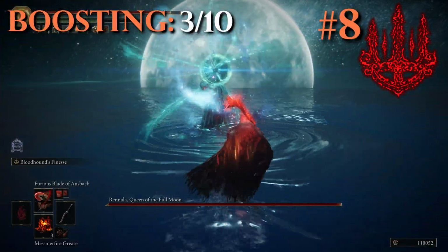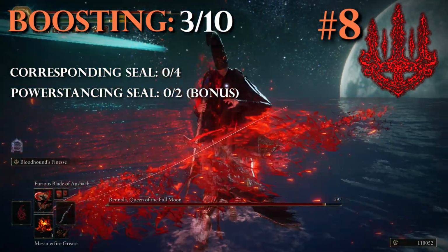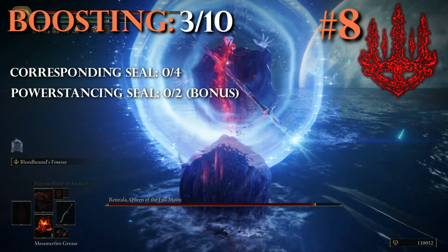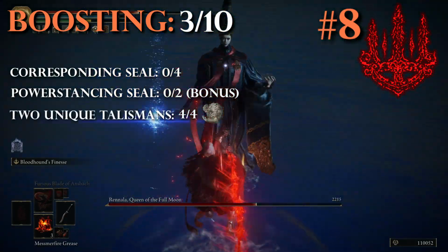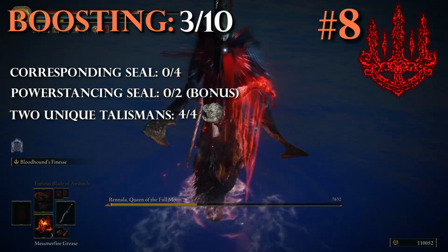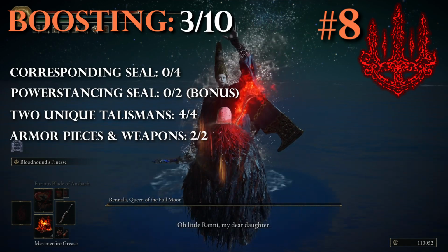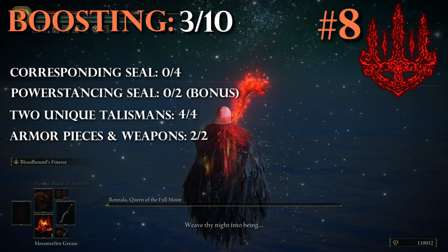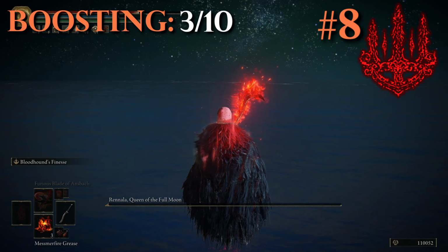Boosting, 3 out of 10. The weakest link of this spell school comes by too few ways to make it more viable to build around. Furious Blade of Ansbach alone can be boosted with Godfrey Icon, and there is the unique benefit of potentially activating Lord of Blood's Exaltation and White Mask's effects. This isn't a direct boost to the damage of these spells, however, so I cannot value any of the mentioned boosts for more than a point each.